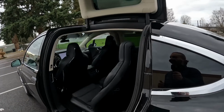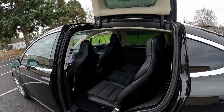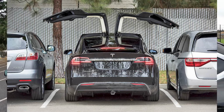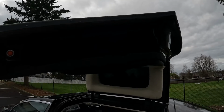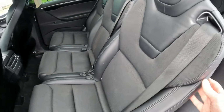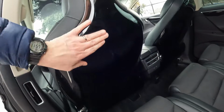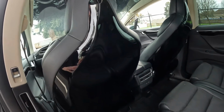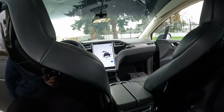Sometimes they might not open properly if you're parked a little bit close to someone else. They're going to open differently depending on how you park, or if you're in a garage with a low ceiling, they might not open at all, or might not open all the way because they don't want to hit the ceiling. We have these nice adjustable seats right here. You have power adjustable controls right here. Very nice. You have this kind of gloss black plastic on the back of the seats, giving it a really nice premium look. Lots of interior space back here.